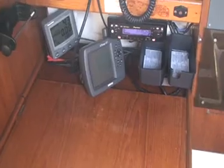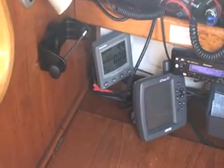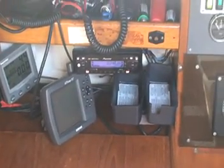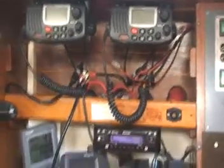Here one can find the GPS, the depth meter and the speedometer. There's also a radio CD and 2 VHFs. This is the chart table.